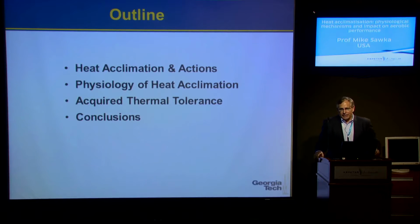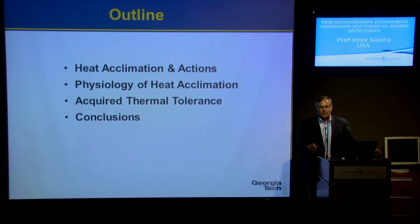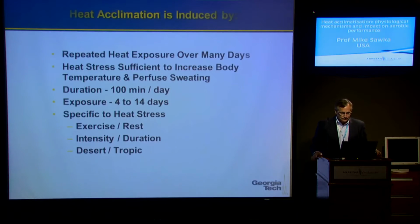We've had a lot of discussions yesterday on what limits aerobic performance, and we all got different opinions and we've got a lot of commonality. But when you look at adaptation, the body pretty much knows what limits performance, so when you look at the adaptations, that actually might give you insight into mechanisms. And then we're going to go from basically acclimation to acquired thermal tolerance, which are some of the cellular adaptations.